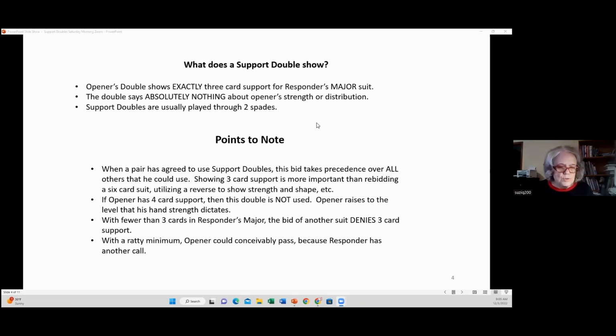When you use a support double, the failure to use it absolutely tells your partner that you have fewer than 3 cards in the suit, and partner will act accordingly. Now, if opener has 4 card support for responder's major, then he just goes right on down the road and bids like he normally would, right? Because we tell everybody, hey, if you as opener have 4 card support for your partner's major suit, give him the good news and raise immediately. So you don't use the double when you have 4 card support.